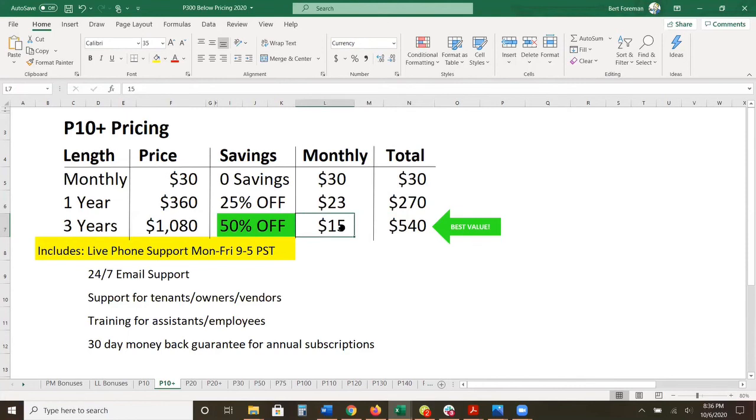There is absolutely, positively no reason somebody should not be using this program if they don't have property management software. This is peanuts for the amount of functionality we give you, and it will cut down on a tremendous amount of your headache and a lot of Excel spreadsheet manipulation. All you have to do is punch in the numbers, everything pops out for you.